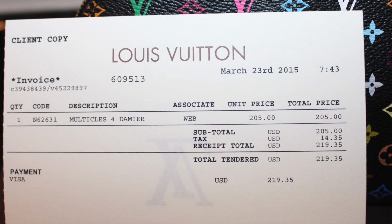So the very last piece that I'll be revealing to you guys is a piece that came in this box, and this is the receipt that it came with. So this piece right here is the Damier Azur key pouch, 4-ring key pouch, and the price of this was $205 before tax. After tax was $219.35. This is the receipt right here.